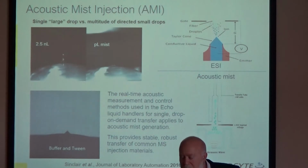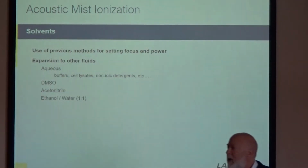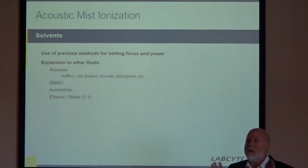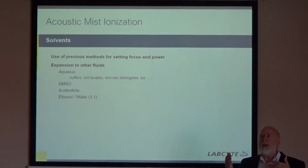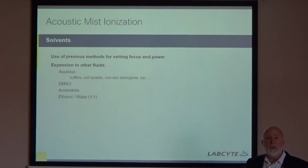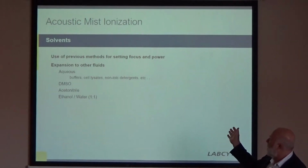Since that time, again, just like previously, we wanted to make sure that it also worked end to end. So we closed the loop on a couple of solvents to make sure that not only can we make them acoustically, which is turning out to be pretty easy, but that we can figure out ways to make the system work as a whole so that we can get good signal out of the mass spec. So we've done it quite a bit with different aqueous properties. A lot of that work's been done at AstraZeneca.